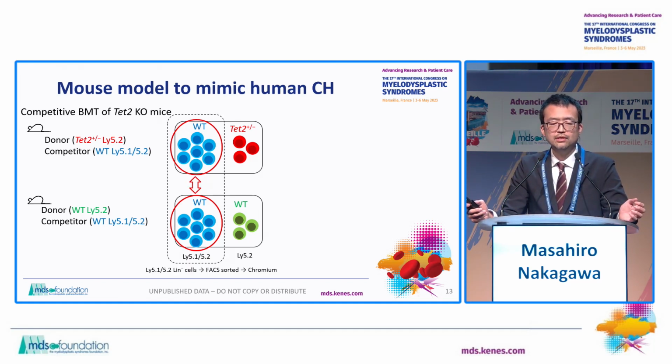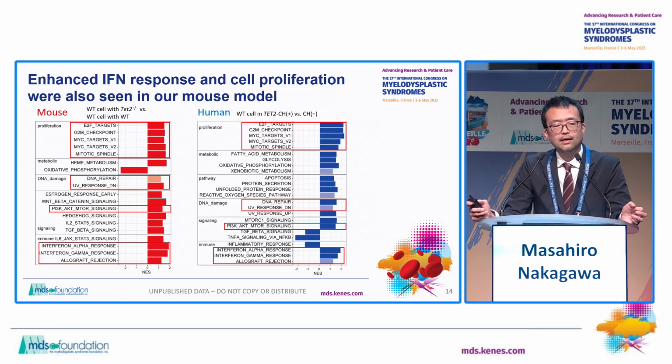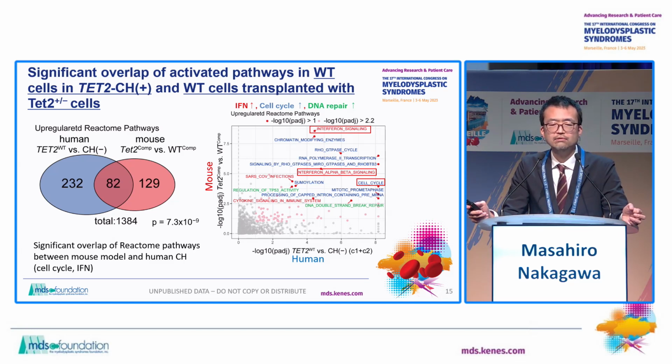And we sorted wild-type cells using Ly5.1 marker and performed single-cell sequencing. And finally, we compared the phenotype of this mouse model with the human TET2 mutated cases. The red one is the mouse phenotype, and the blue one is the human phenotype. Importantly, the mouse model also showed the enhanced expression of cell proliferation and interferon response related genes. So we further analyzed if our mouse model is similar to the human TET2 mutated cases. We analyzed 1,300 reactome pathways, and here showed that there is significant overlap of upregulated pathways, including interferon signaling and cell cycle related genes.